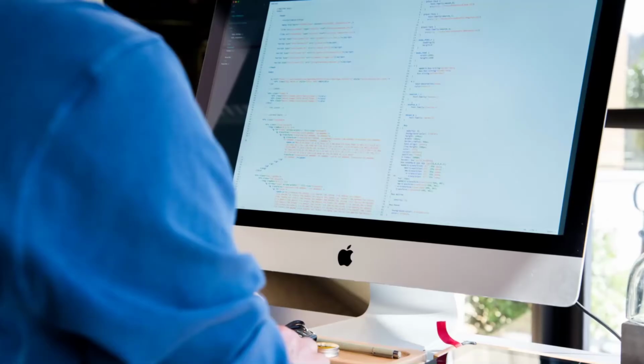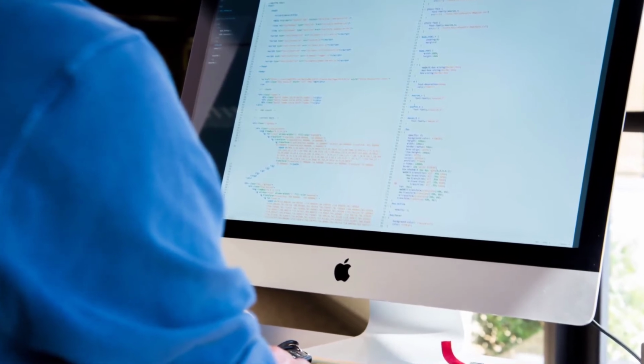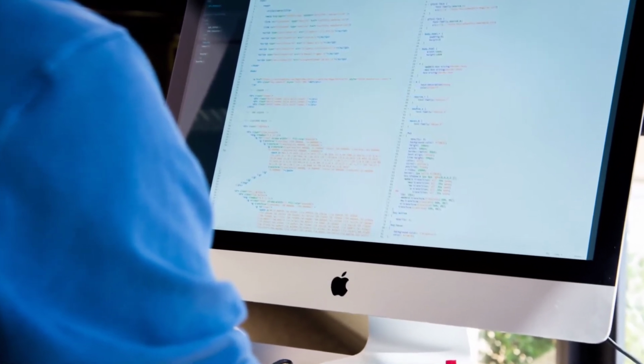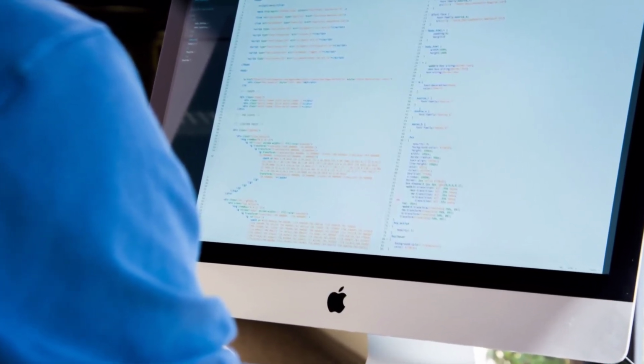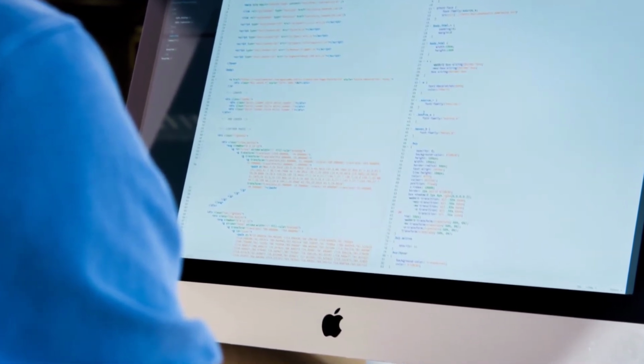Number 3. Use a well-coded theme. There are plenty of great-looking WordPress themes. However, as you probably already know, not all themes are created equal. Some theme developers add plenty of features to their themes without realizing it's become slow and bloated.